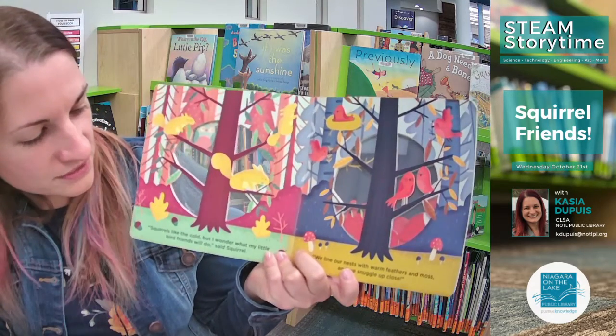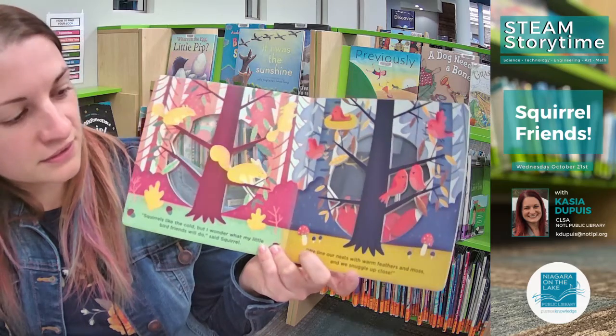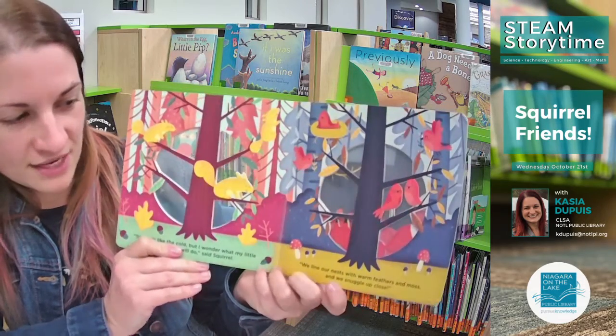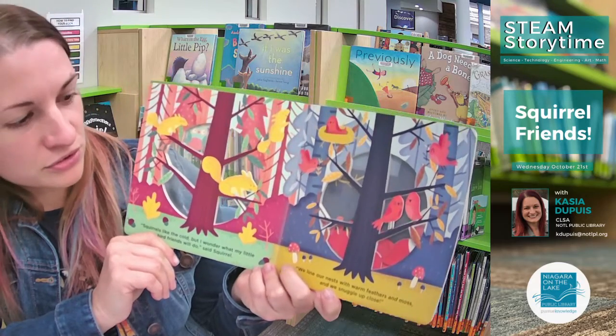Squirrels like the cold, but I wonder what my little bird friends will do, said Squirrel. We line our nests with warm feathers and moss, and we snuggle up close.